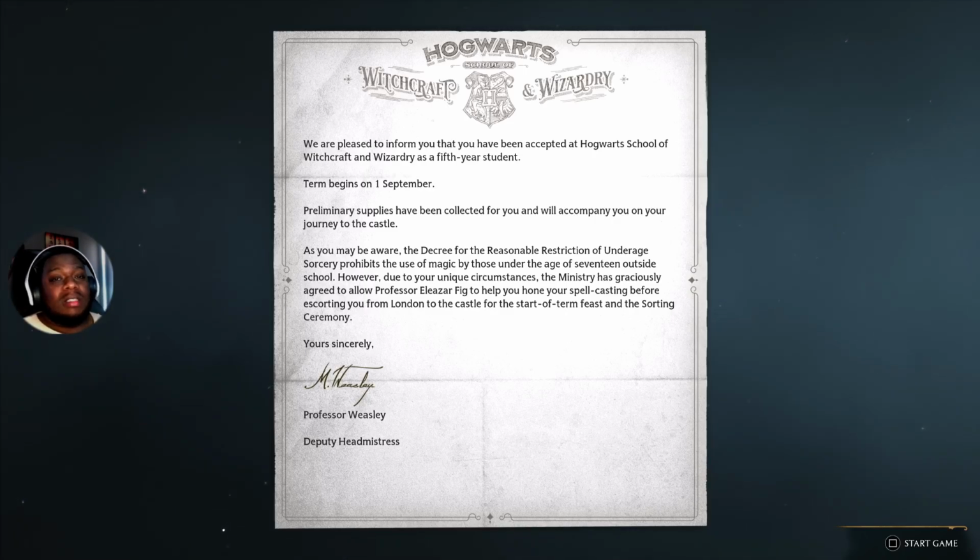We're playing Hogwarts Legacy today. It just came out. I just got started here. Apparently I'm a Hufflepuff, according to my Harry Potter fan club account, whatever. But I don't know if this is going to use that already or if it's going to allow me to do a whole new thing. So we'll see. But as you can see, Hogwarts School of Witchcraft and Wizardry. Professor Weasley.